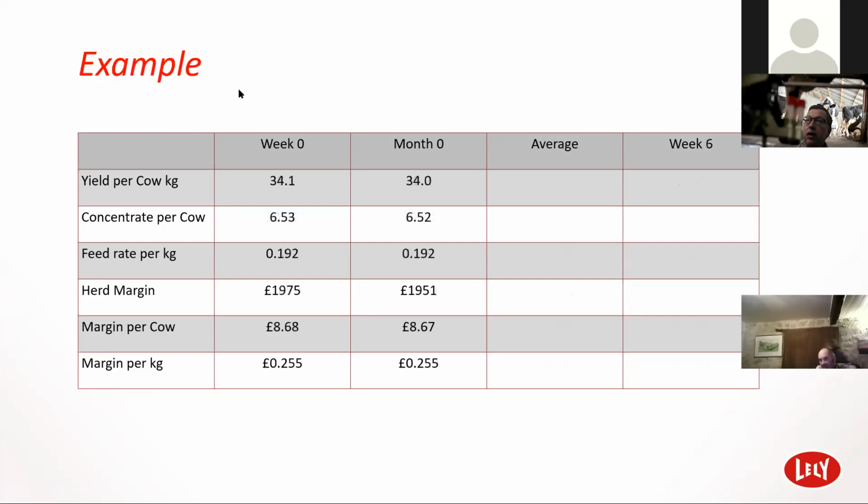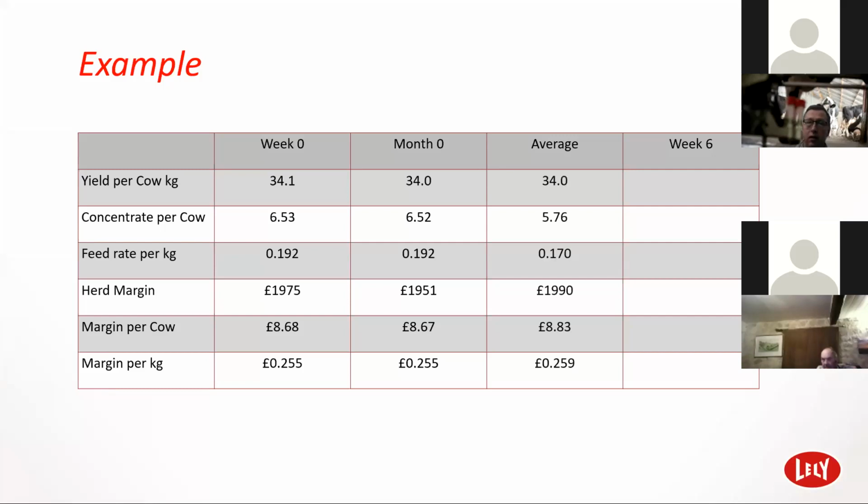The next example I have is a partially diet fed herd, doing about 34 kilos average, about 6.5 kilos in the robot, feed rate of 0.19, so very acceptable, actually doing very, very well. Not really much there that we could say is not going right.